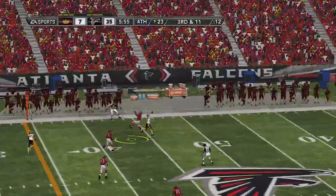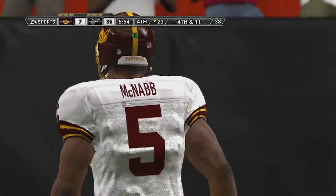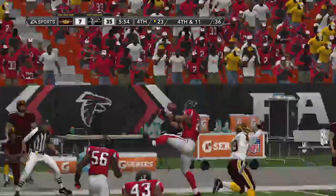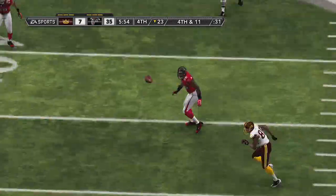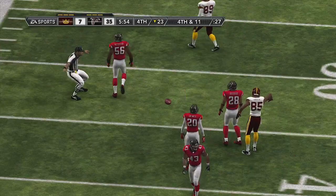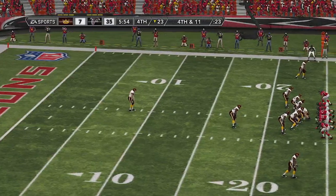And looks left. Throws. Nearly picked off. He should have had that one. That incomplete pass will bring up fourth down. And it really looked like the defense won the battle up front. The big guys controlling the line of scrimmage made the difference there. From their own 23-yard line.